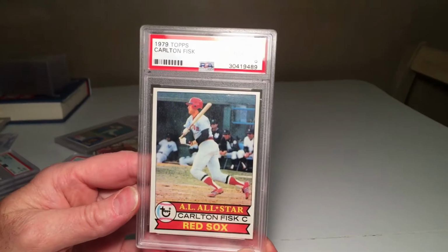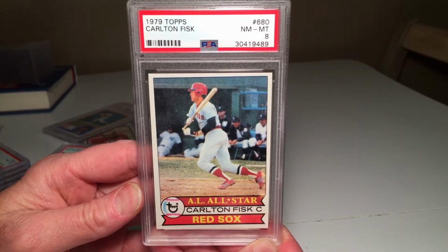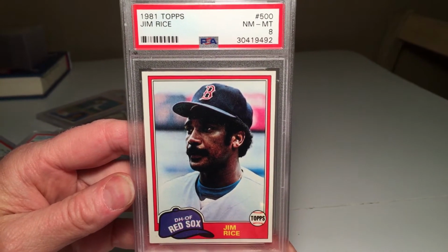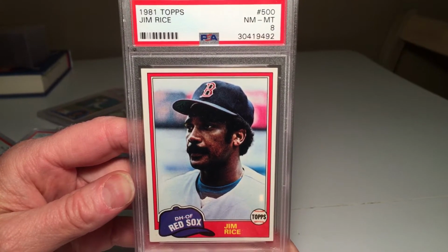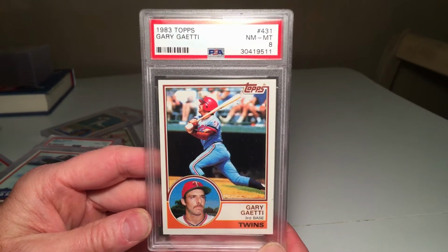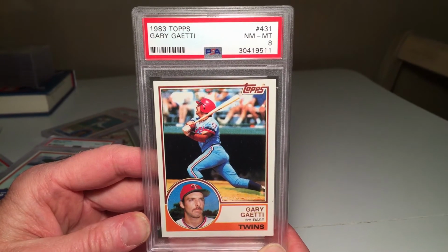Carlton Fisk, 1979, PSA 8. Jim Rice, '81 Topps, PSA 8. Should have been a 9. I don't know what's wrong with that card, but 1983 Topps, Gary Gaetti, PSA 8.